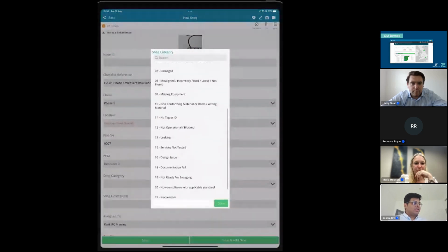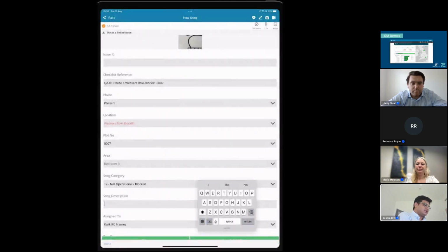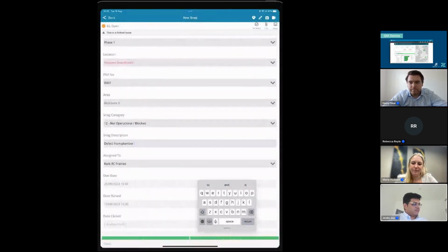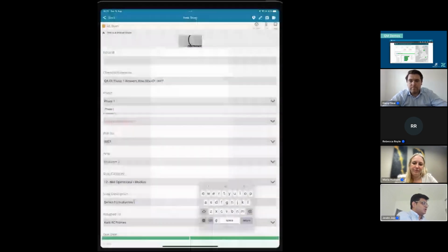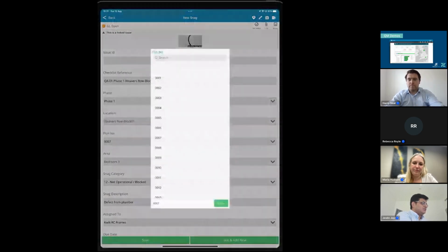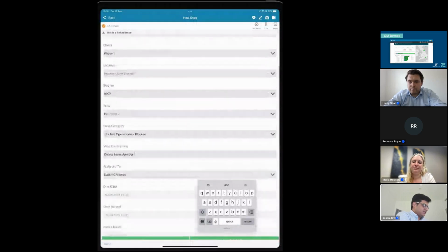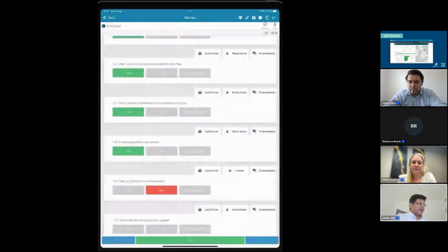I can also decide on some attributes to classify the observation or snag in this instance. So I'll say this is not operational, as an example. And I can put in my snag description. Once that's done, all I have to do is save it, and then location, phase 1, location 7. Okay, so assign to. Yeah, there you go. I have some logic working in the background, that's why.